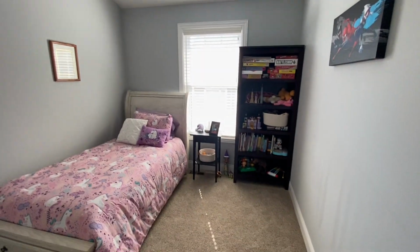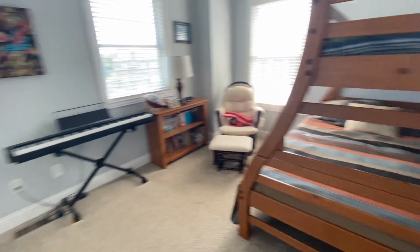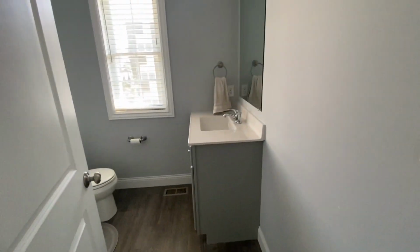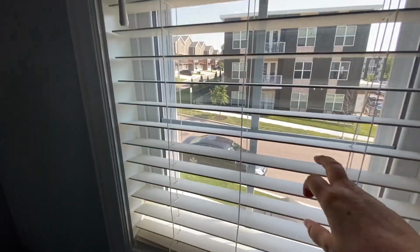Middle bedroom, super cute, tall ceilings again. And the 3rd bedroom, bright and sunny. Tall ceilings, ceiling fans, double closet in here. And then there's another full bath that has a stand-up shower in here. And again, these thick blinds, really, really nice quality blinds.